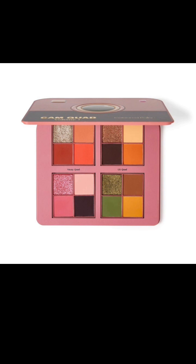Quad. So Classy Quad is up in the top left-hand corner. There's one foil in there, which is a metallic champagne, and the rest are mattes. Each of those quads are very matte heavy, and there's one metallic or shimmery shade. So for instance, in the Lavish Quad, you have a foil, which is a latte brown with apparently a multicolor reflect, which I haven't seen them do before. Then in the Vacay Quad, they have a shimmery pink, and in the Lit Quad, they have a metallic forest green with a black undertone.